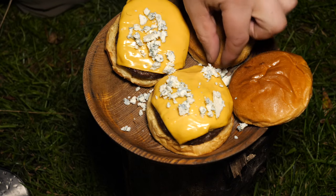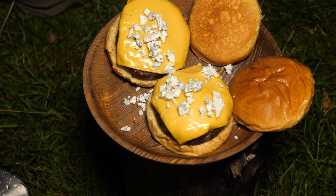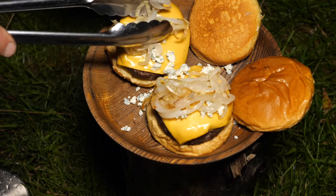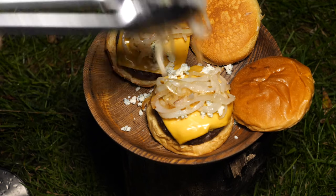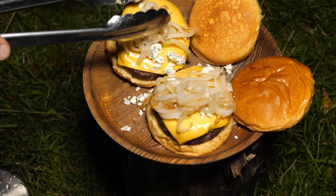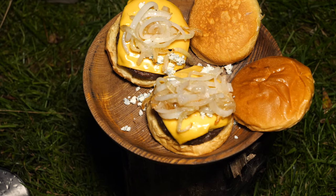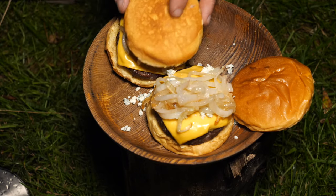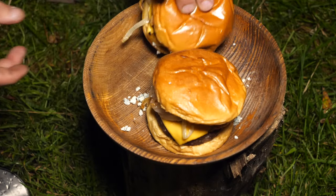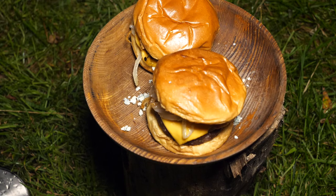Or everywhere, but. Lots of fried onions. Oh, that looks good. I think one's upside down. There we go. I know he wants some. I don't know if he's gonna like blue cheese.